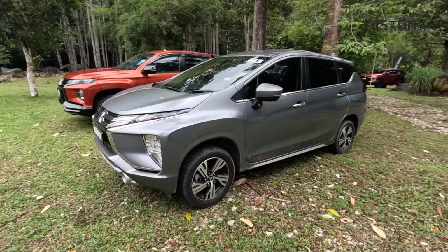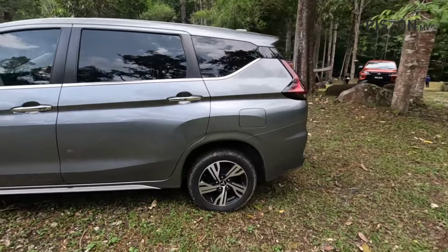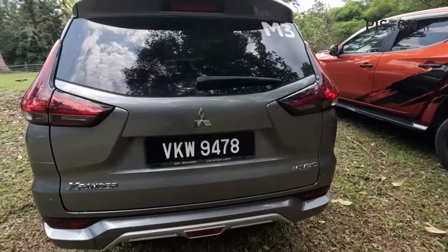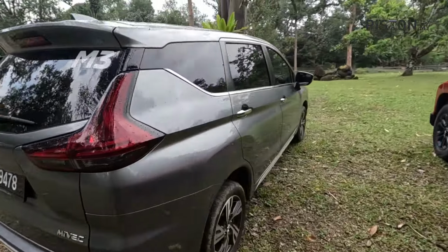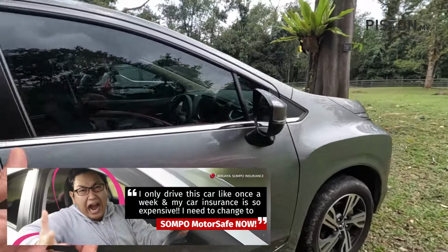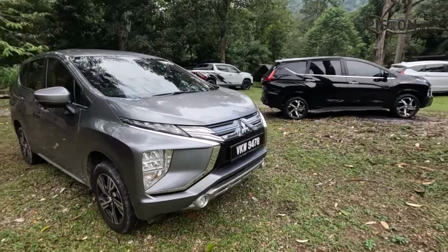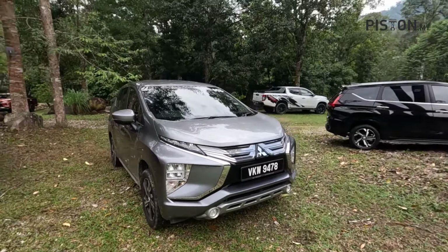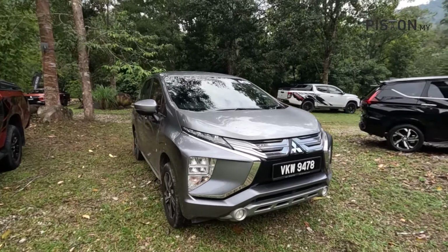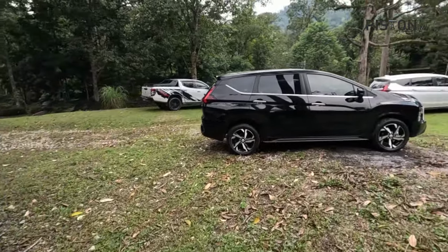So as far as design is concerned, I'm not surprised that the XPander proved to be so popular, because there's no doubt that it's a really good looking car, especially since it's hugely popular among families as well. It's also a blank canvas of sorts, because we have an entire movement among Mitsubishi XPander owners that will modify this car to make it look a lot better. Now though, let's go take a look at the new XPander.